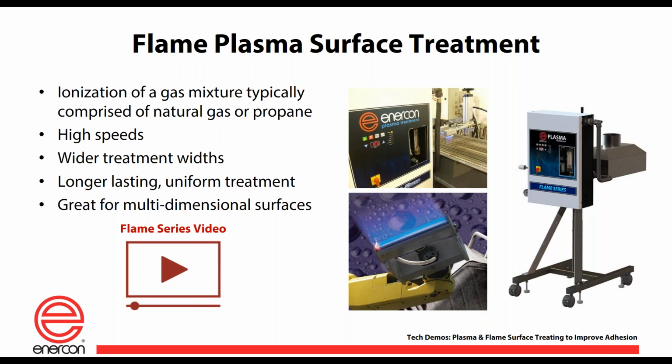Finally, we're going to go to the flame plasma. Again, we usually use a mixture of air and natural gas or propane. It's also a very high speed unit. We have them on the right there. You see the cart with the hood. These are things that we can do as well that you can move around.